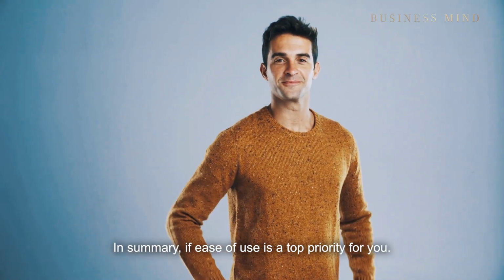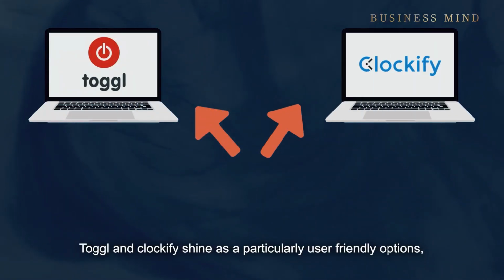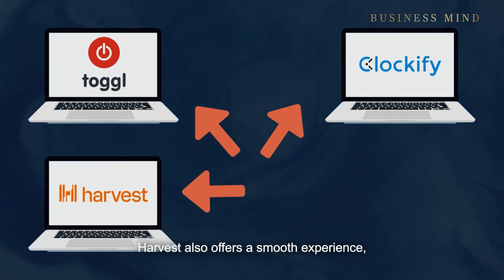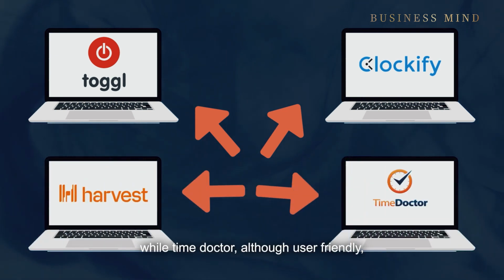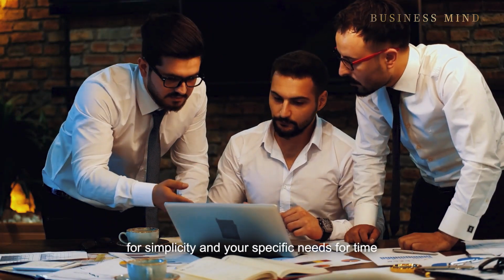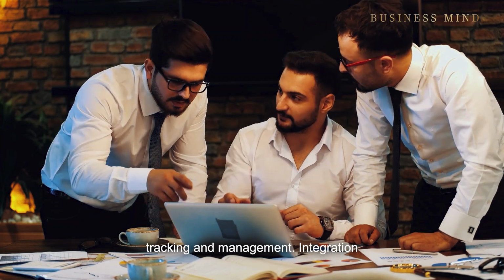In summary, if ease of use is a top priority for you, Toggle and Clockify shine as particularly user-friendly options. Harvest also offers a smooth experience, while Time Doctor, although user-friendly, might require a bit more time to explore due to its extensive feature set. Your choice should align with your preference for simplicity and your specific needs for time tracking and management.